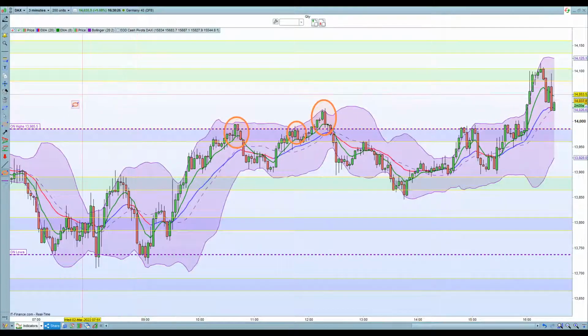But that is a wrap for today's session. The FTSE offered a great chance for a trade. The DAX early on was very choppy, not offering too much. However, this resistance area did offer at least one good opportunity there.